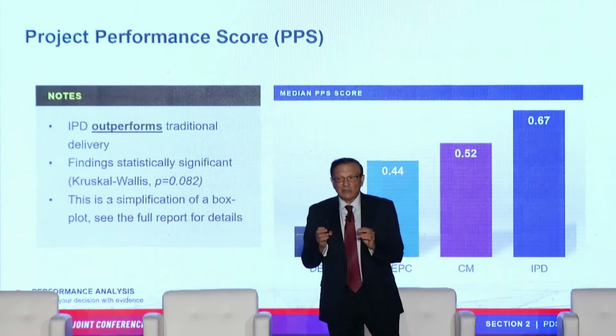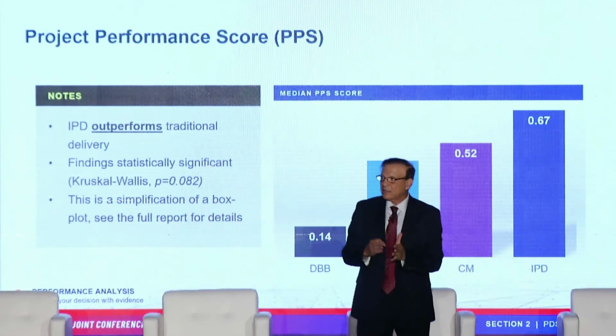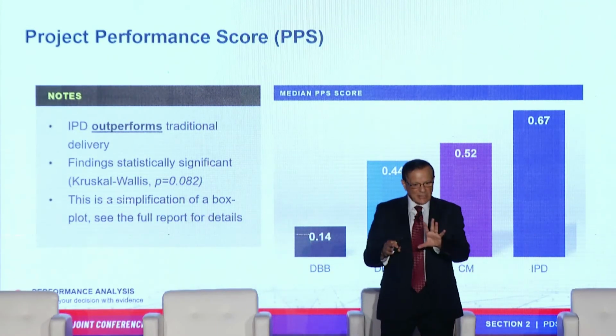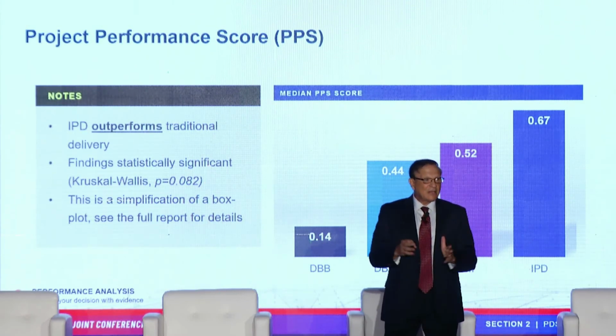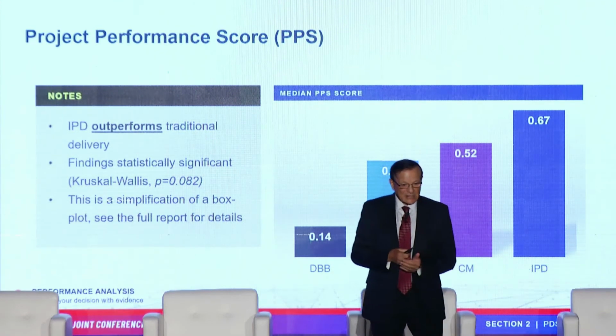Okay, if you want to look at the cost impact only, you will see a comparison like this in terms of cost. If you want to look at the schedule, you will see similar box plots for schedule. If you look at quality. So we have divided all performance in every aspect of the performance metrics that we choose. This is for statistically significant.